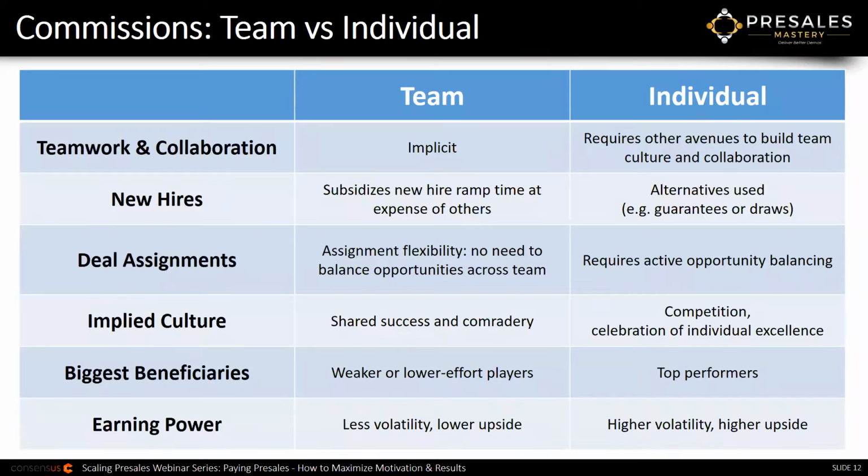So let's explore some of the implications of team versus individual quotas. One of the biggest reasons managers tend to advocate for team plans is that they implicitly promote teamwork and collaboration, while individual plans by their nature do not. They're going to require managers to use other avenues to build in that culture. When it comes to new hires who likely won't be productive early on, team plans can help subsidize their ramp time, where individual plans would typically be required to look at other alternatives like guarantees or draws in order to make that individual whole. The challenge with team plans subsidizing new hires is that it's essentially taking money out of the pocket of established SEs.